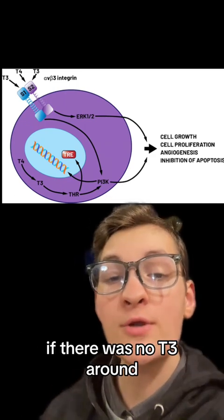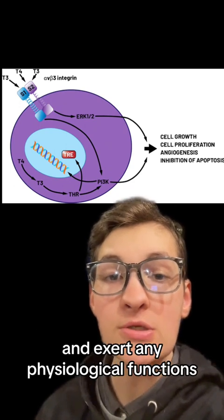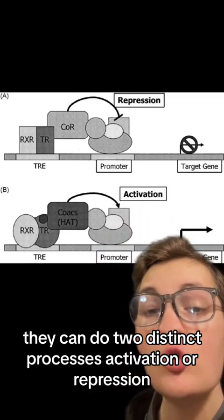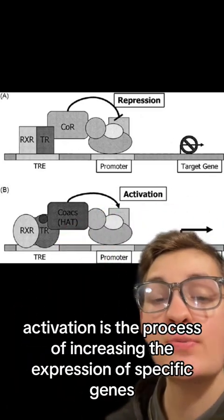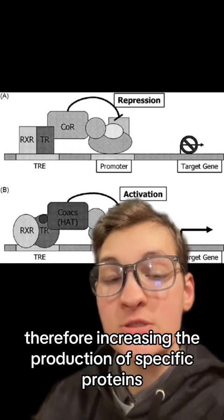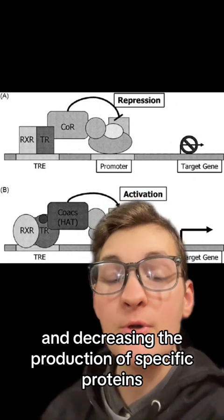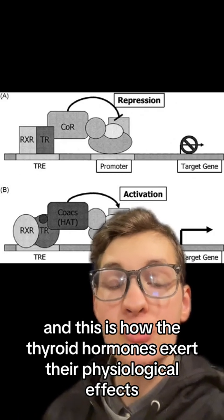If there was no T3 around, these thyroid response elements would not bind to the DNA and exert any physiological functions. But in the presence of T3, these thyroid response elements can bind to our DNA and change our gene expression. They can do two distinct processes: activation or repression. Activation is the process of increasing the expression of specific genes, therefore increasing the production of specific proteins. Whereas repression is the process of stopping the production of specific portions of the DNA and decreasing the production of specific proteins. And this is how the thyroid hormones exert their physiological effects.